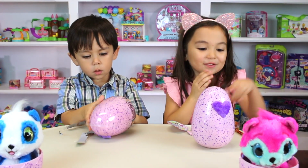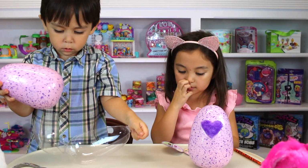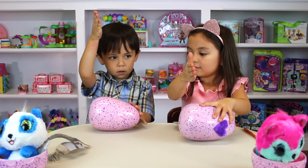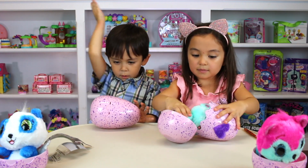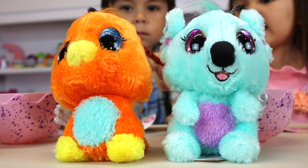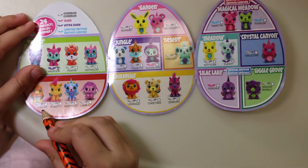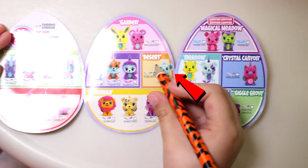My goodness, I just love the two front ones. They're so cute. This is the tricky part. And I unwrapped it, so I got it. 2, 3. I was right with one, but I didn't get this one right. I said it was going to be Foxin. So Liam got Chick Chat from the farm, and I got Koalabi from the desert.